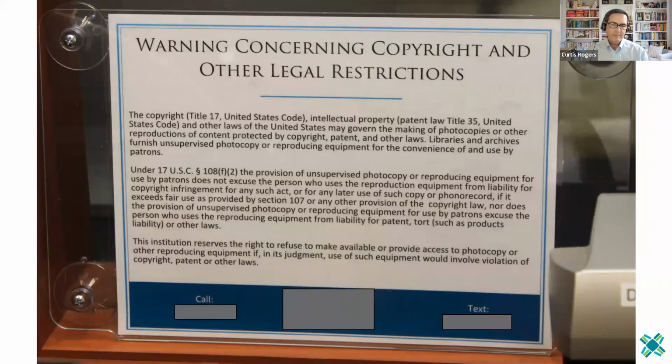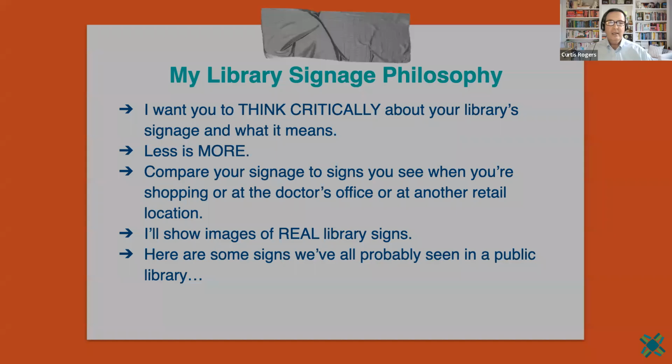But otherwise, what I want to do by showing you these images of library signs is taking them out of context. So it's important to, and we'll talk about this in the signage audit section, take photos of signs around your library and then view them in a different context. Do they still make sense? It's a little technique that you can use to help you figure out what you're doing. Okay, so let's go ahead and move on.